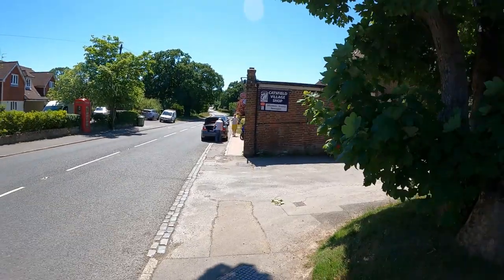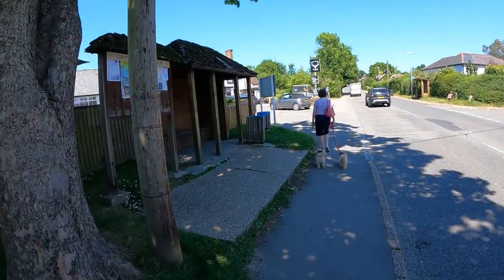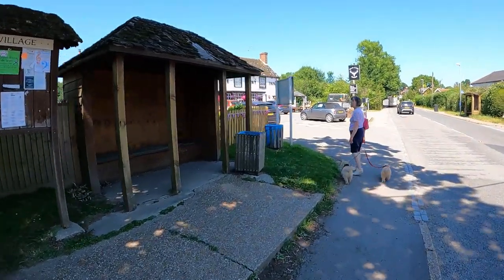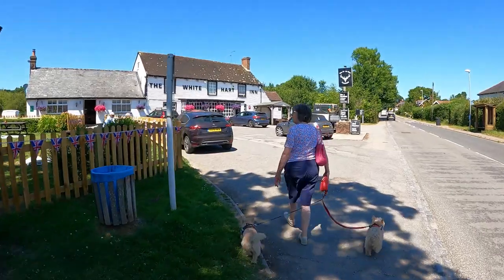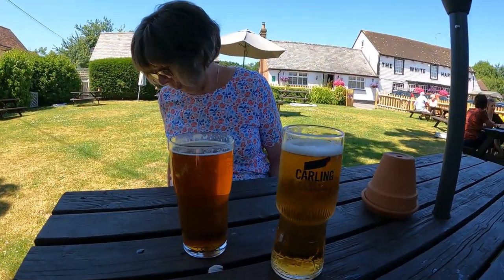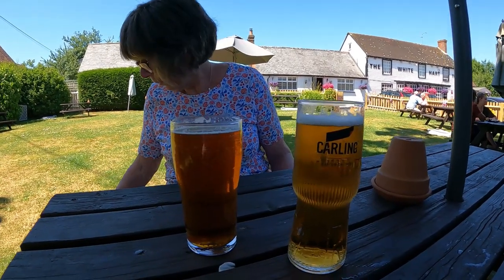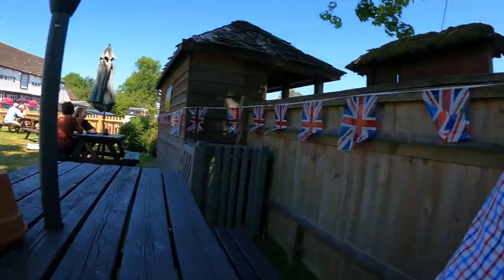So you've got a shop on the right. On the left, you've got the pub, the White Hart Inn. Right, let's get the beers in. Finally got to the pub, and there we are, rewarded with a couple of pints. What else could you do on a lovely sunny day?